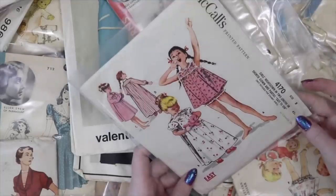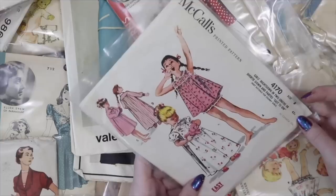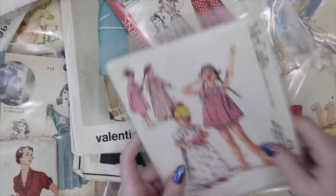Then this in a size 8 and a girl's nightgown in 2-length or shorty gown and pants. Easy to sew, not suitable for chubby girls. Great how they keep reiterating that.